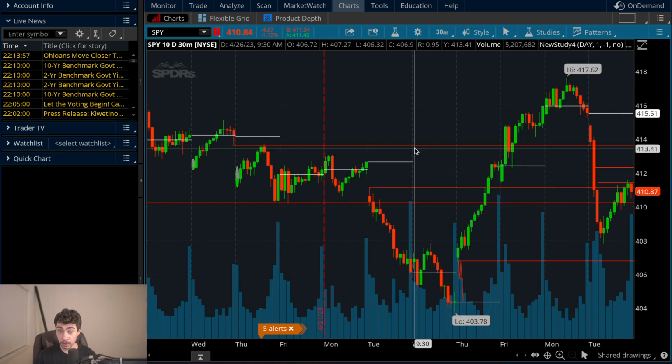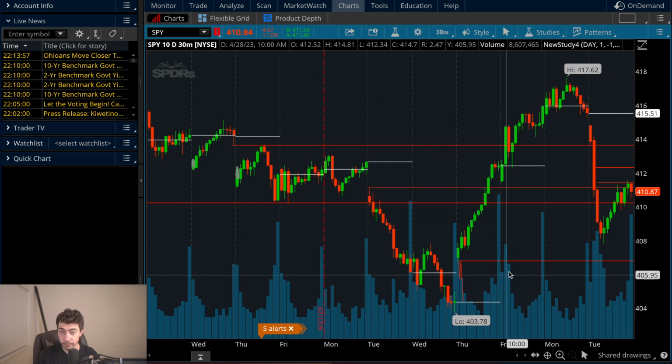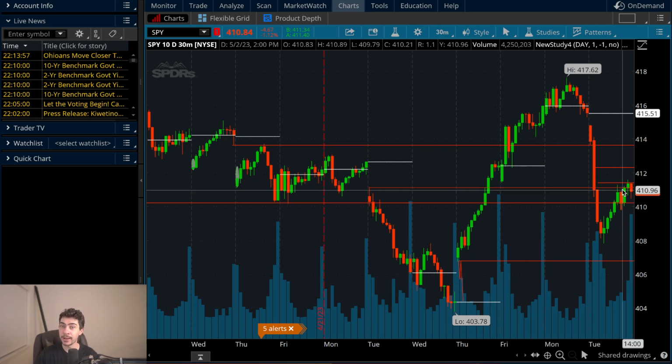In terms of entries where you can hold from, 419.90, you can hold from that. 415.50, you can hold from that if you're going to average in, but use a tight stop at 416.30. 404, you can hold from that. And then 410.87, this is the middle, but even though it's the middle, it's a great level, guys. This is a great level.